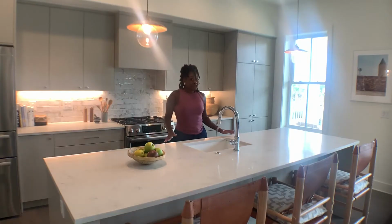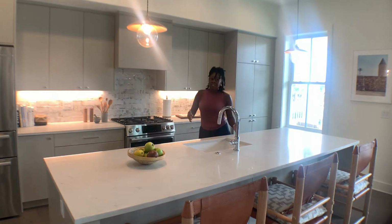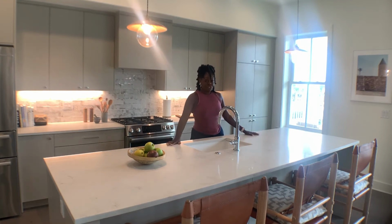Now, this kitchen is more my style. Light counters, light sink, still gray cabinets, but a little lighter. So I definitely think this is my style of kitchen versus the other, but I love them both.